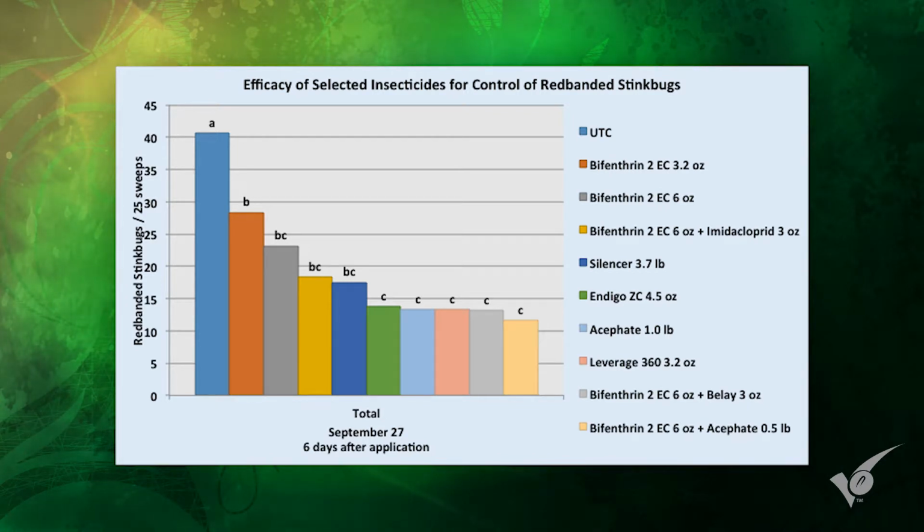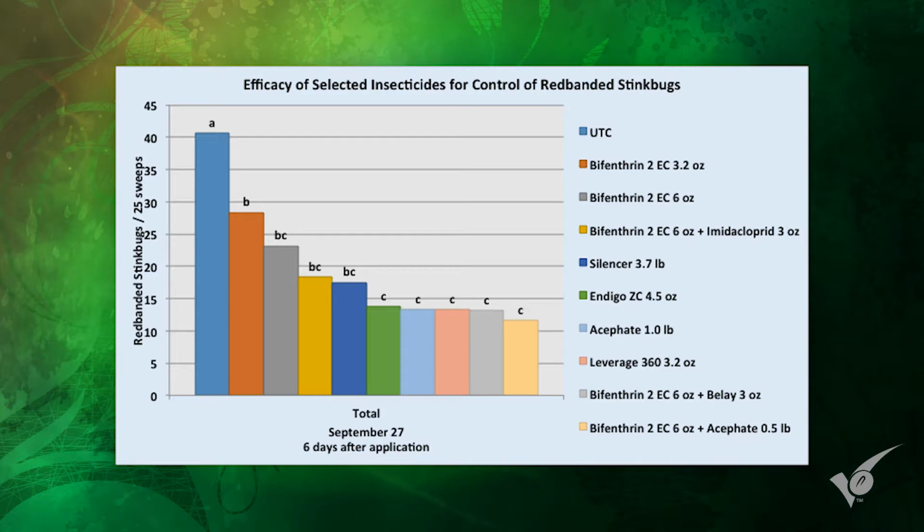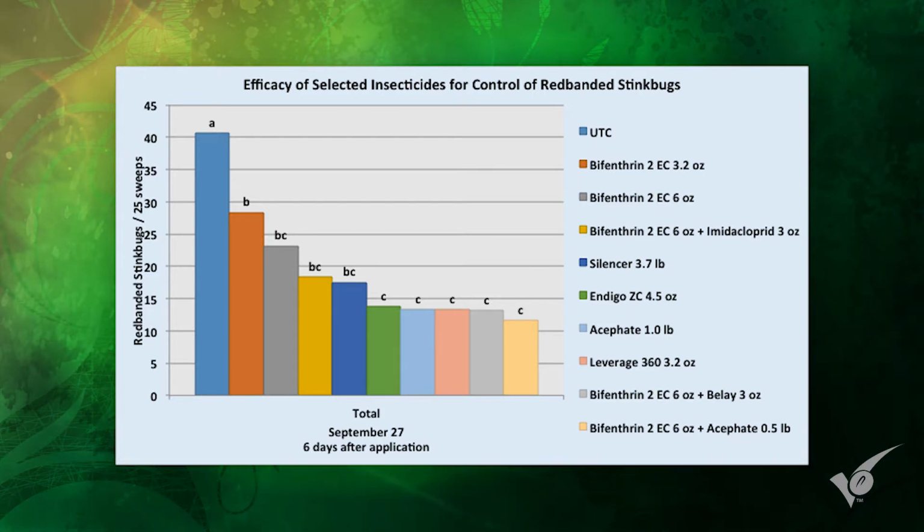We got a lake population up in Marianna, Arkansas, and I just happened to have some late planted beans that I wandered into and found we were running about 40 red bands on 25 sweeps. And you can see the products that I got a couple of rates of bifenthrin there for those folks that feel like the need to cut the rate. I got bifenthrin imidacloprid. I got lambda cyhalothrin there, silencer, indigo, acephate at 1 pound, leverage, which is baythroid and imidacloprid, bifenthrin belay, and bifenthrin plus acephate, which I consider to be the standard. And you can see the control there.